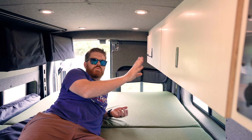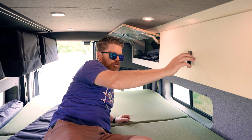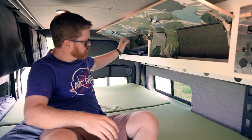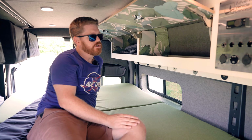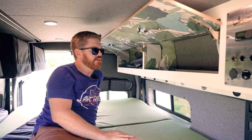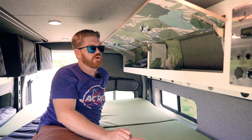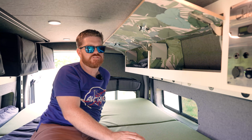Back here over the bed, we have 2 more additional overhead cabinets, and this just gives us lots of extra storage here over the bed. A lot of times I'll store my sleeping bags and things like that over here, or a lot of my clothes or additional clothes, stuff like that. Each one of these also has a USB charger, so I can plug in my phone at night. I can plug in whatever extra electronics I want, and they can be tucked away safely out of sight and out of mind.